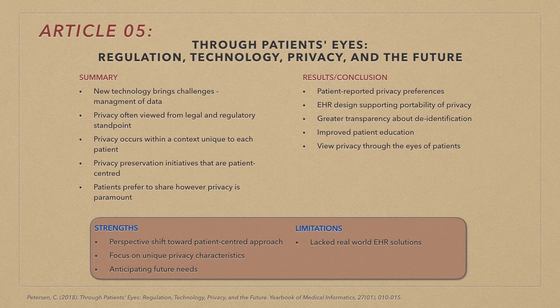This article describes the nature of patient privacy, the unique context with which each individual experiences it, and the importance of any future solutions being patient-focused. The author recommends that the privacy of patient genomic data should be led by patient preferences, and that there is an increased transparency of where that data is stored and how it is shared between researchers and institutions. The author also recommends that electronic health records support the portability of privacy. There is a lot of work regarding interoperability, but this should come hand in hand with privacy management. Above all, the author reminds us to view the issues of genomic health data and digital health through the eyes of the patient and not the informatician.